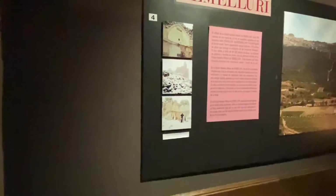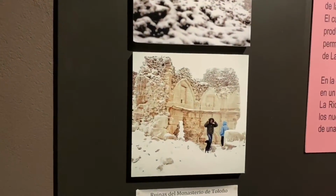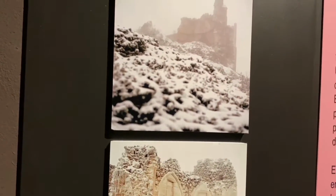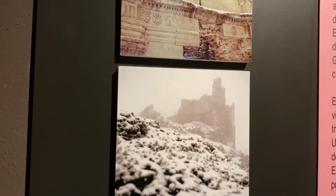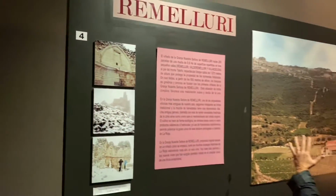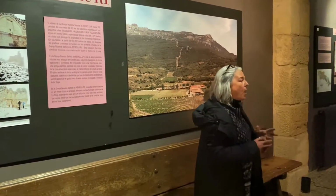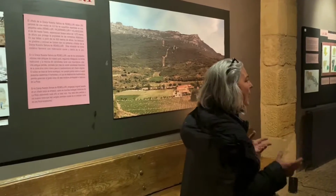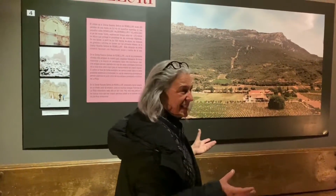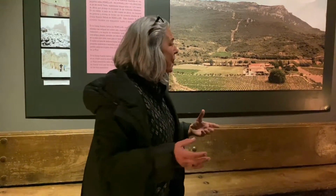They were having a beautiful church to get pilgrims from all the place to pray and to give donations and to feed the monks and to have the wine and the bread for the celebration. They took this beautiful bag of soil with fountains, water around, the wind breaking here by the west, and they created the farm Our Lady of Remelluri, La Granja Nuestra Señora de Remelluri. And this is it. That's the origin and the story of this place.